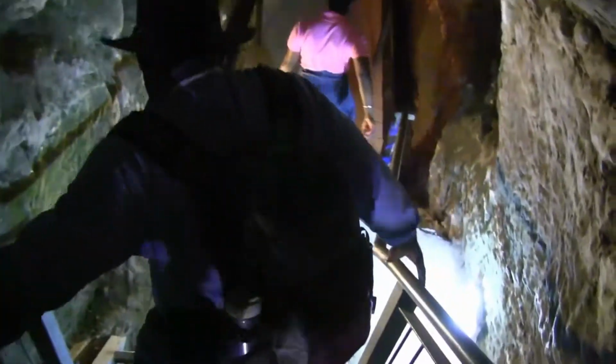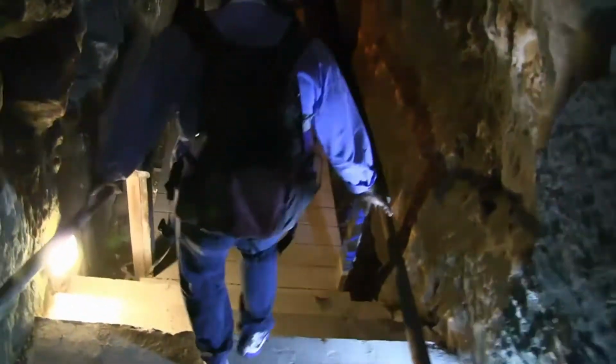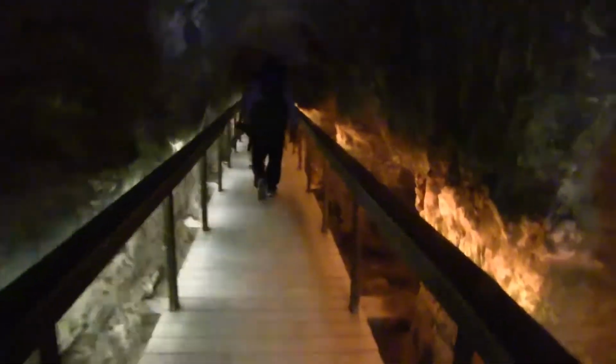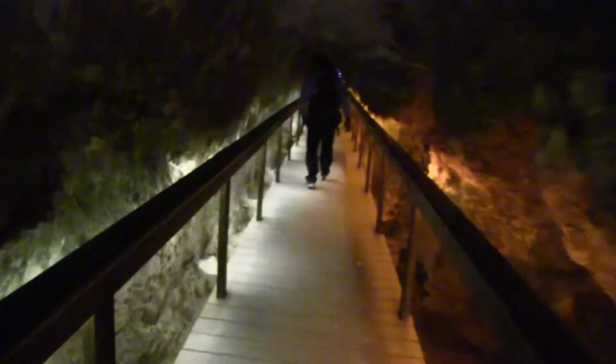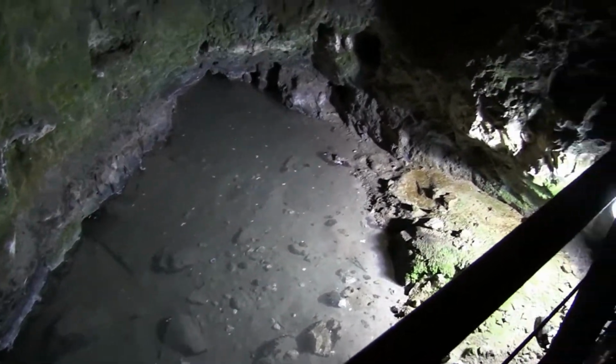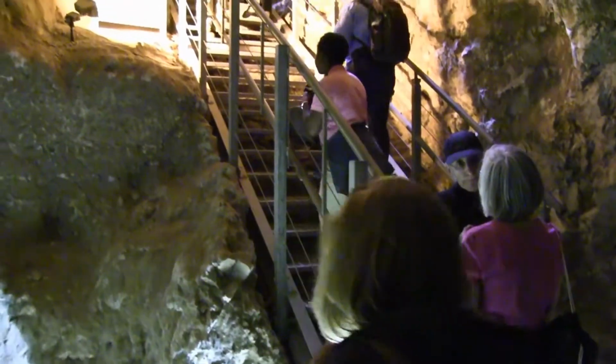The tunnel was cut on an incline so the water would flow to the bottom of the shaft and the inhabitants could draw water while standing on the top. The outer entrance to the spring was sealed with a massive stone wall, concealed with earth so that an enemy besieging the city would not discover its location.